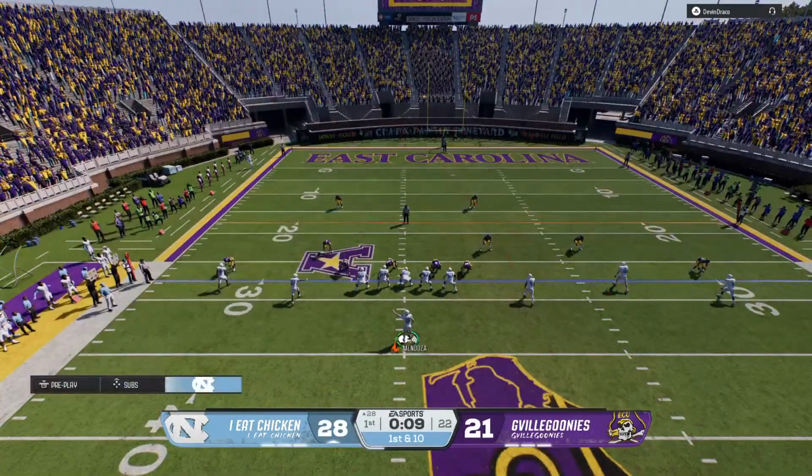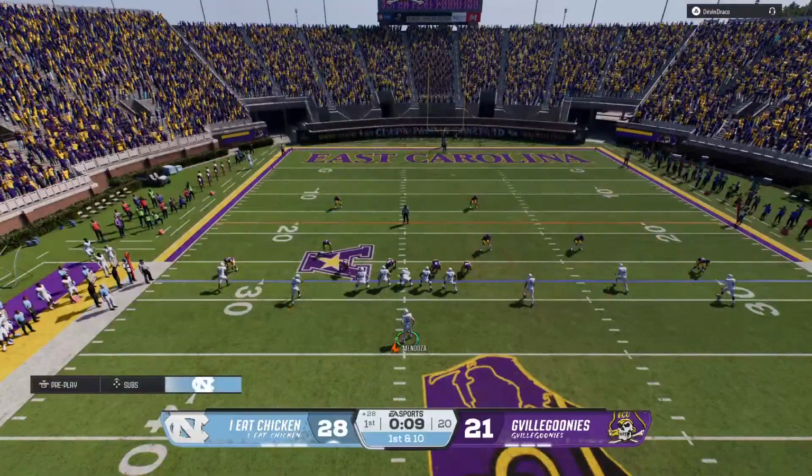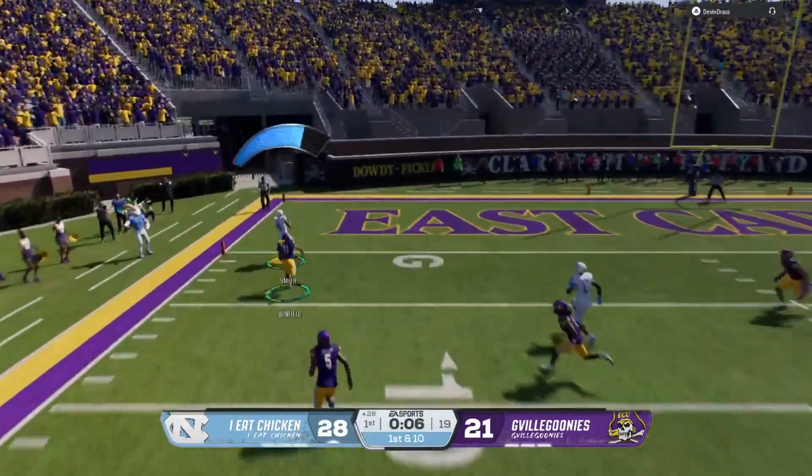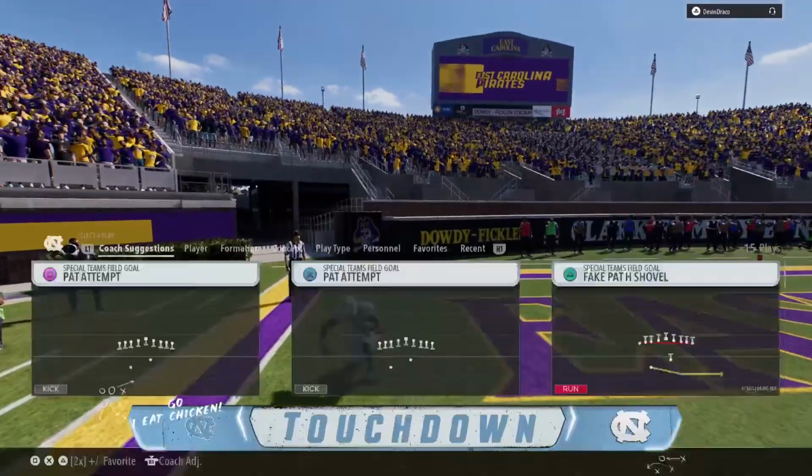Looks like the QB is changing the play at the line. Scanning the field. It's Mendoza. Pass caught. Can he get in?